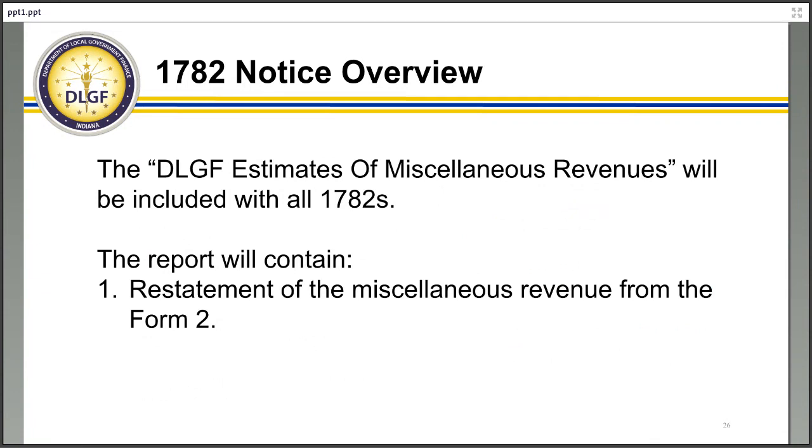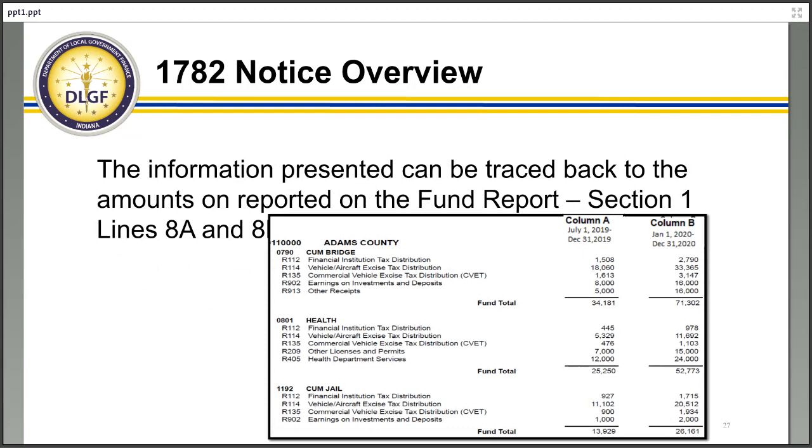Next, we'll talk about the Form 2, or at least the 17-2 notice version of it. This is the DLGF estimates of miscellaneous revenue. This is essentially a restatement of miscellaneous revenue from the Form 2 that may or may not have some adjustments done to it. So in this case, we have these 3 different funds and 2 columns. Column A is for the last 6 months of the current year, and column B is for all of 2020. Column A ties back into line AA of the fund report, or line AA of the Form 4B, while column B is total for line 8B.